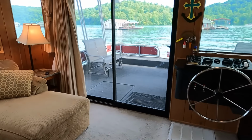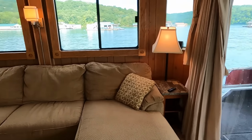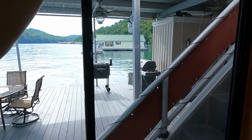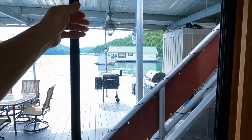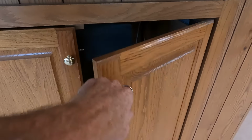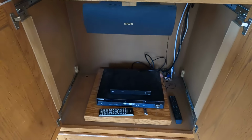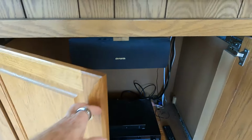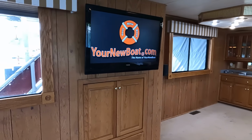And again, all the furnishings in here are going to be included. We've got some nice shades kind of throughout, where you've got that ability to just simply pull that down. A little bit of equipment here in our television cabinet. That's going to be a LG Blu-ray player and a Samsung DVD player. It's going to accompany this 42-inch LCD television here, again, here in our main salon.